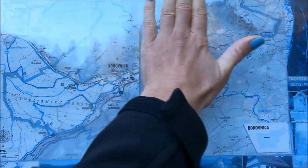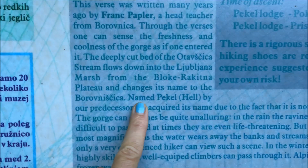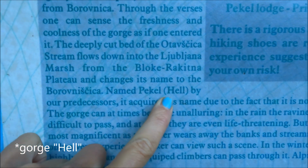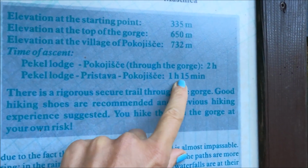Okay, this is some interesting path we're gonna take today. It's called Hell, the valley called Hell. It's gonna take about 2 hours, and we are gonna see 5 waterfalls on this 2 hour trip.